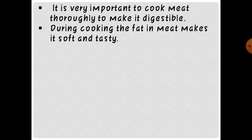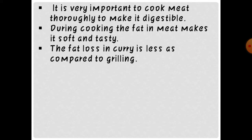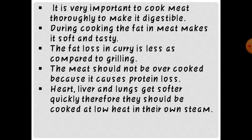The next, during cooking, the fat in the meat makes it more soft and tasty. The fat loss in curry is less as compared to grilling. The meat should not be overcooked because it can cause protein loss. Heart, liver, lungs suffer quickly as compared to other meats, so they can be cooked at lower heat and in their own steam.